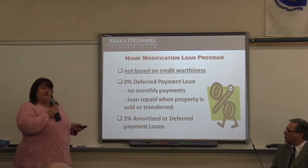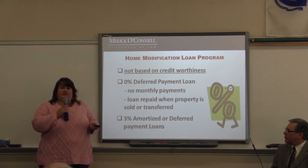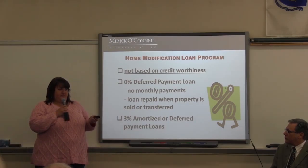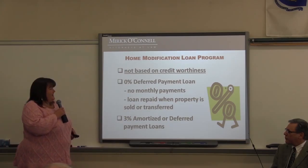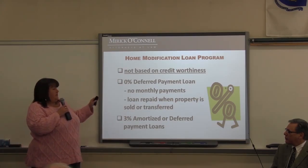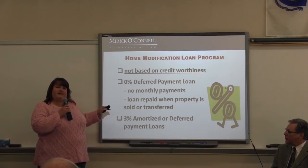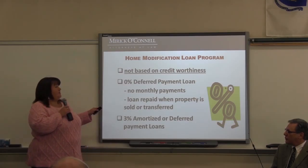It's a little bit different than your normal loan program, because really the goal is to help people stay in their home and to be able to have the modifications done that they need to their home, similar to what Carol discussed earlier. So there's two types of loans. There's a 0% loan and a 3% loan, and which one you qualify for is based on the income of your household.